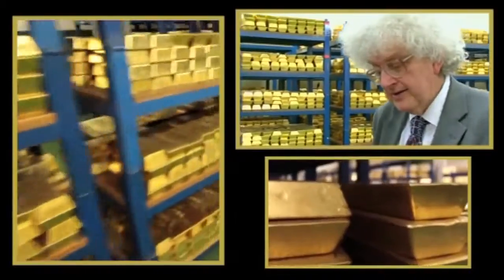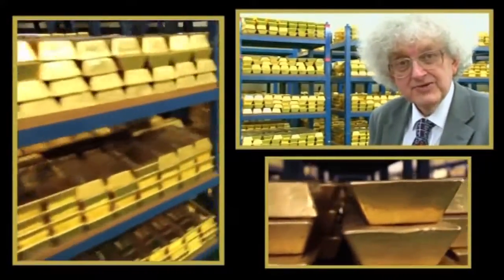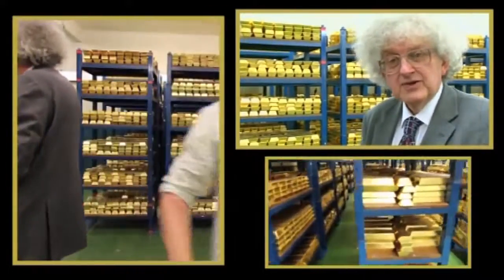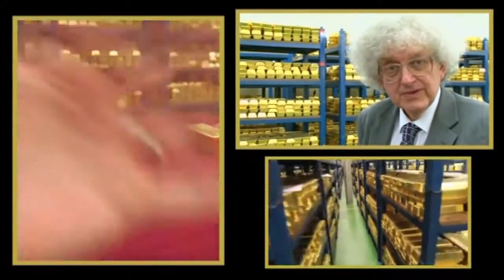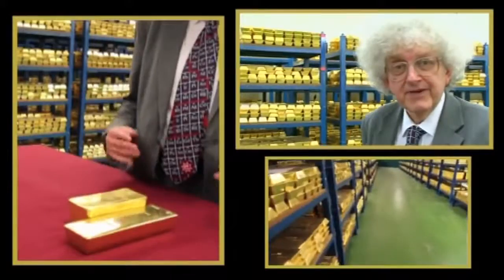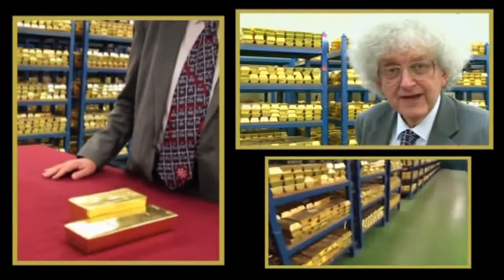So take your choice. These blocks are a bit like bricks, and if you took all the gold that had ever been mined and put them together like a construction kit to make a big block, you would end up with a block that was 20 meters on each side. That's 60 feet on each side, which would easily fit, for example, under the legs of the Eiffel Tower. It wouldn't look all that big just as a building on a street, and that's all the gold there ever has been.